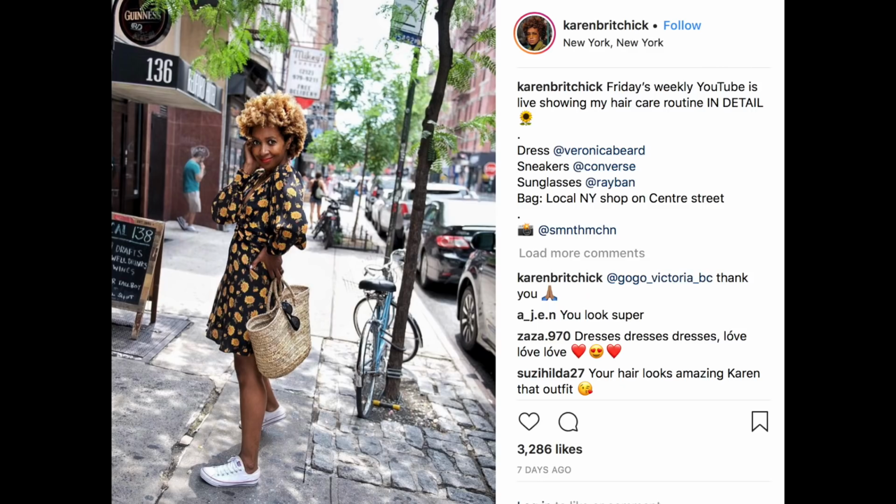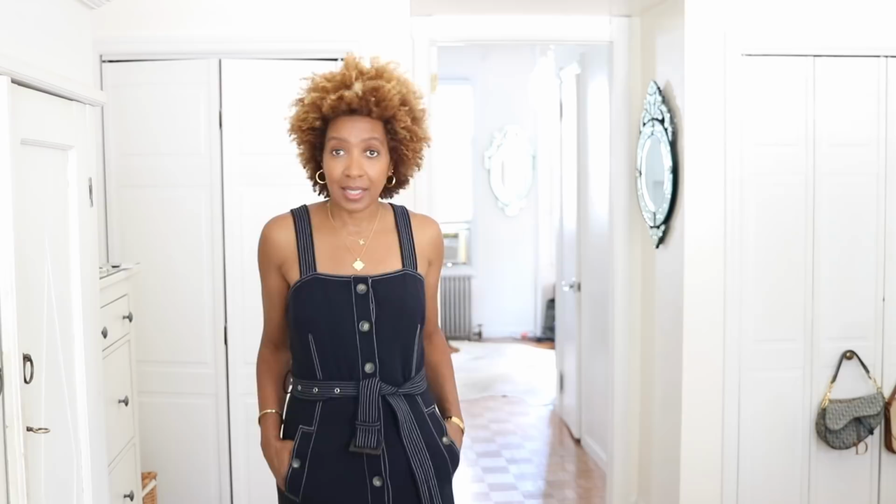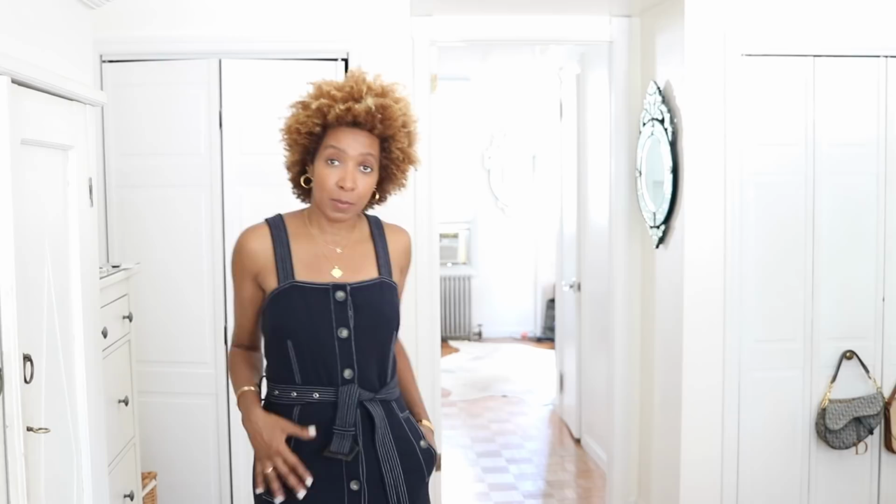Okay, so this is a dress that was kindly gifted to me from Veronica Beard. Now, I showed you the other Veronica Beard dress that I have worn, and I really love that dress. I've always loved the ditzy tea dresses, and that to me is exactly what that dress is. I love the contrast stitch on it, and again, it's almost like the Sezane dress in the cream, but this is black. The material is much thicker. It does have stretch to it, right?